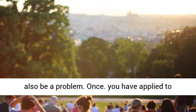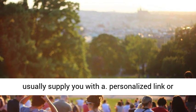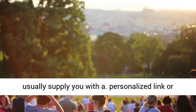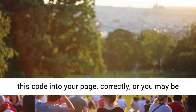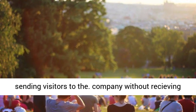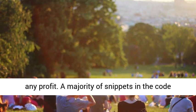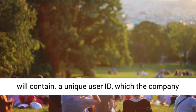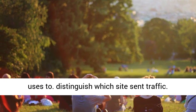Once you have applied to become an affiliate for a company, they'll usually supply you with a personalized link or code. It's very important that you implement this code into your page correctly, or you may be sending visitors to the company without receiving any profit. A majority of snippets in the code will contain a unique user ID, which the company uses to distinguish which sites send traffic.